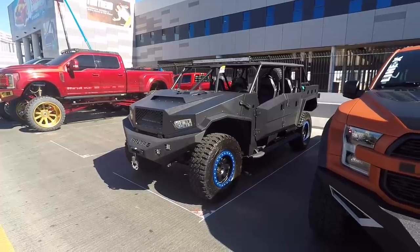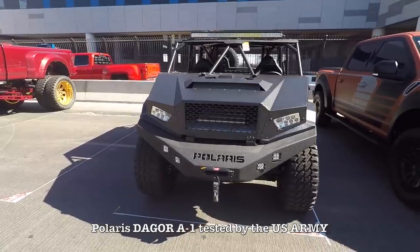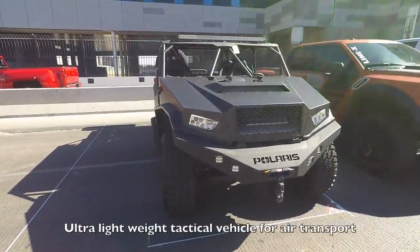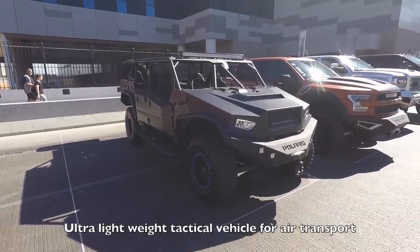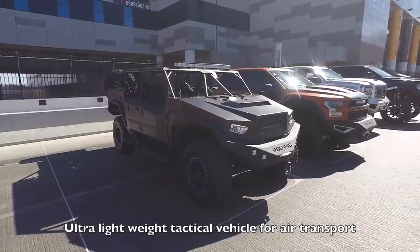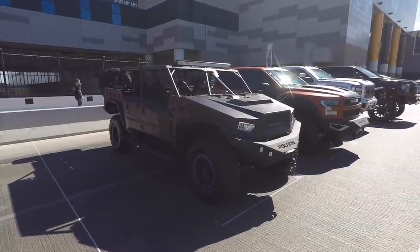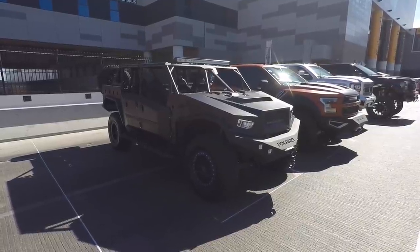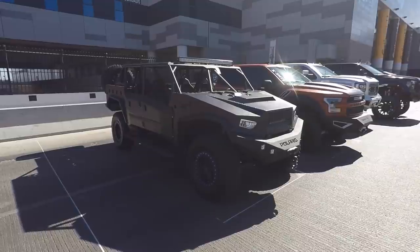This is badass. This is that prototype Polaris military vehicle I saw last year. So I think the whole mindset behind this was they wanted a four-wheel drive utility vehicle that you could fit inside of a transport helicopter. You could fly this thing around. It's lightweight, a lot lighter than an armored vehicle like a Hummer or a MRAP. You know, this is really, really light. It's tiny. It's a side-by-side basically, but beefed up.